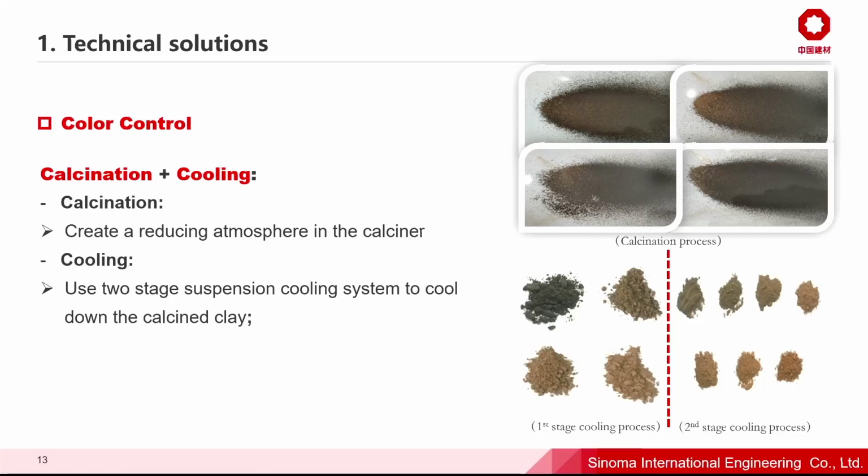the calcined clay. You can see from the left part, we can see the 1st-stage cooling process. If we control the atmosphere properly, then we can have the gray color. If not, it's reddish. And then we go to the 2nd stage. So the tricky part is the temperature control. Up to what temperature do we cool down the calcined clay for the 1st stage?